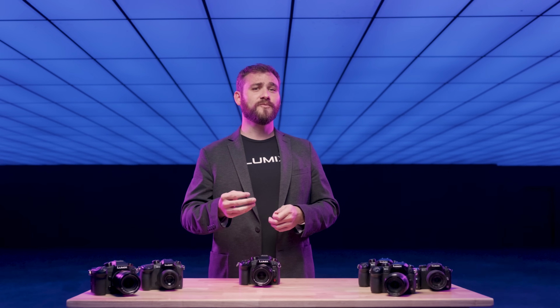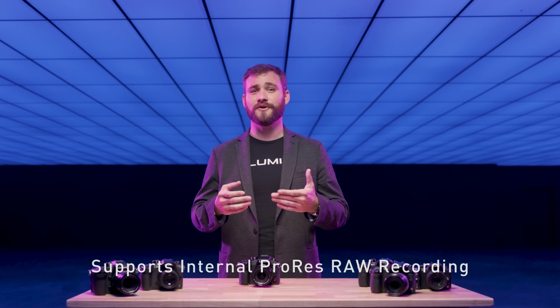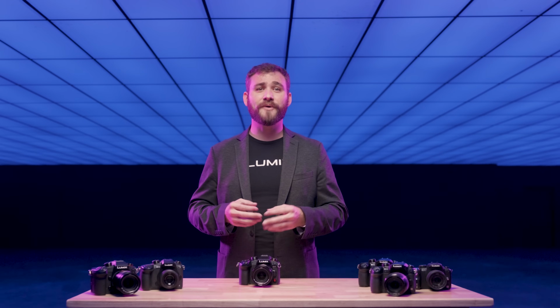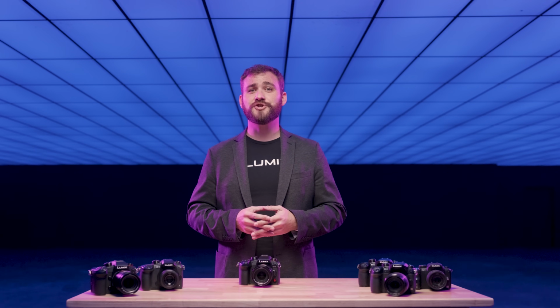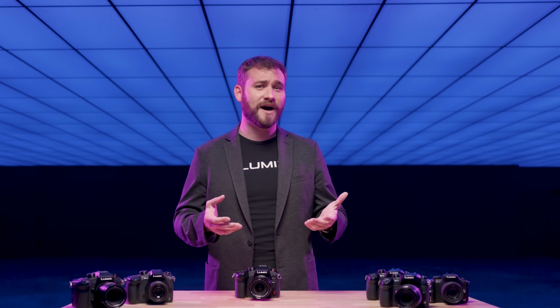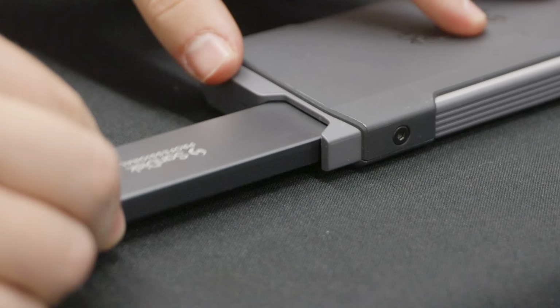Now, the GH7 will be the first LUMIX camera to include internal RAW video recording, fully taking advantage of the sensor's capabilities without any loss in image quality. The GH7 can shoot up to 5.7K 30p in ProRes RAW, and those frame rates and robust codecs are now supported by new media options like CF Express cards and SSD drives.